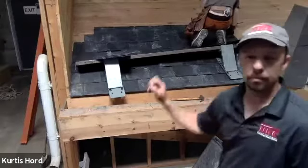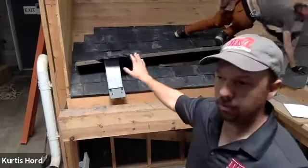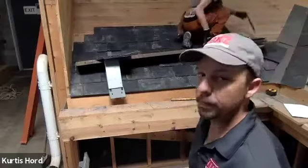So a question came in, what do you do with rejected pieces? So we'll set them aside, and if we can cut them into smaller pieces and use them in the valleys or the hips or the ridges, we'll still try to use them in areas on the roof. They just can't be nailed into the field of the roof.